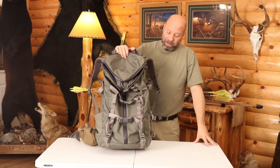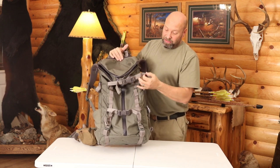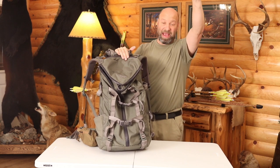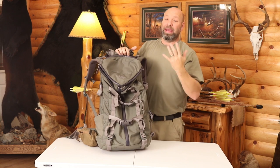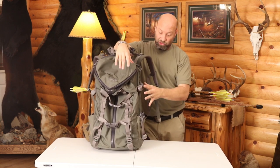But this pack held up to that. These straps held up to that completely. 20 pounds of sticks and stands on these things, and I'm whipping them over my head, smashing them into a bank and watching it roll down with the sticks and stands and everything on there. It has held up phenomenal. So durability-wise, quality-wise, absolutely incredible.